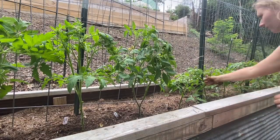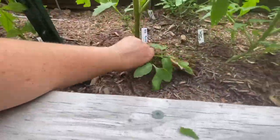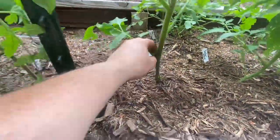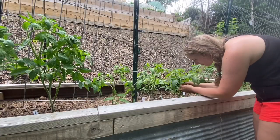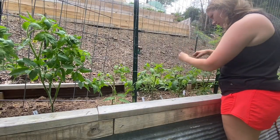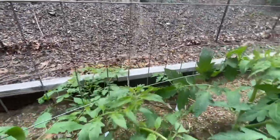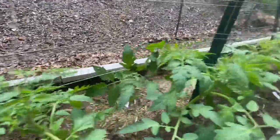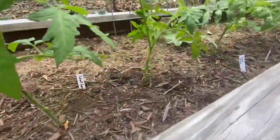Then I went through and I was tying up my tomatoes to the trellis, as well as pruning the bottom leaves and the suckers off of the tomato plants. All right, so I've got them all tied to the trellis and the bottoms of them all nice and pruned up.